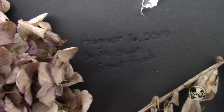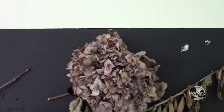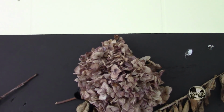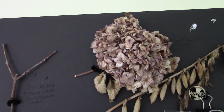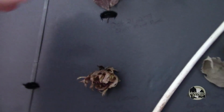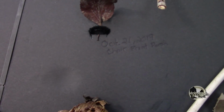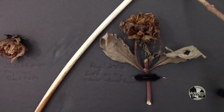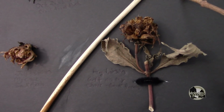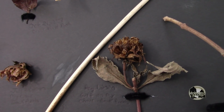August 16th, 2019, on my chair in the front porch, they took this flower out of an arrangement that my oldest grandson had made for me, and they took it out of that and put it on my chair. This little tiny leaf right here was placed on my chair on the front porch on October 21st, 2019. This little flower was a gift on my chair on the back porch, August 1st, 2020.